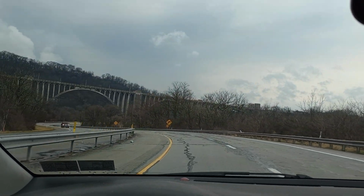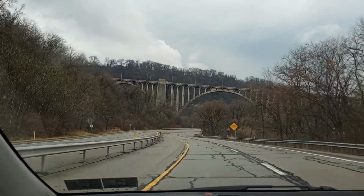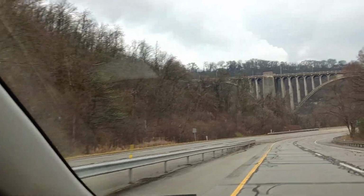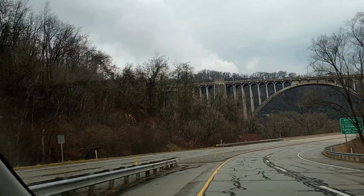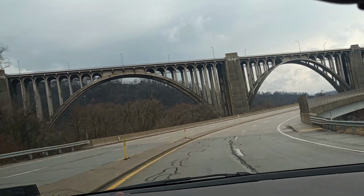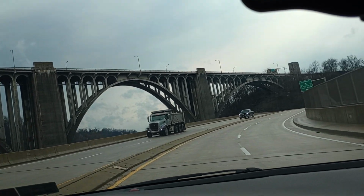Where I'm going, we're going to be underneath it. That's Route 30. To the left, you go back up to the Walmart, and you go to the right, you go over into Forest Hills. We're going to make the left out here toward Braddock, because I like to film the trains.